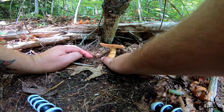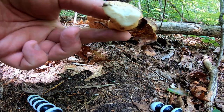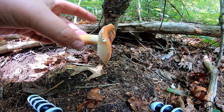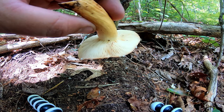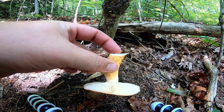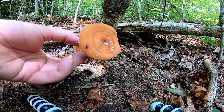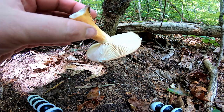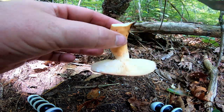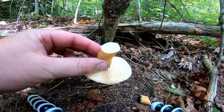So I'm gonna go ahead and cut this guy so we can identify it. I mean, that's insane. It's like white milk pouring out of that. So, it doesn't smell terrible. There's not really any smell. It's true gills. They run into the stipe. Full stem. I don't know.